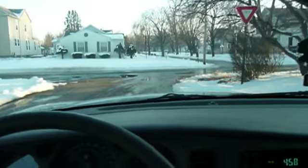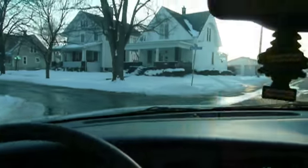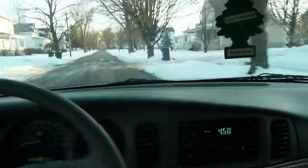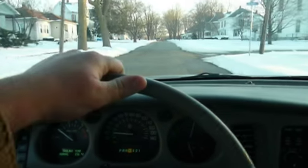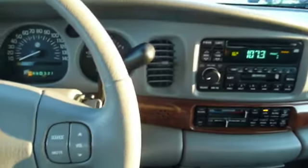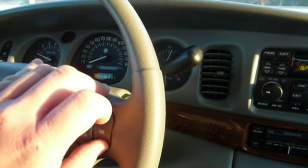Alrighty, here we are on the road. It is pretty much as you'd expect. A very luscious, well-behaved car. Got a nice ride to it. Just rolls right down the road and gets it done. Of course, it does have a very good sound system and one of those nifty motorized volume controls. We better not play that too long, though.